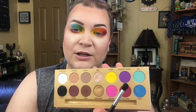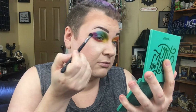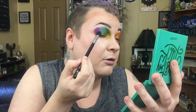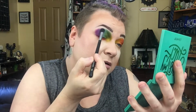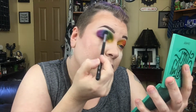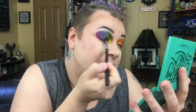So we're going to go in with the color Pageant Queen, which is a beautiful purple. I'm going to take the purple by itself and I'm going to go in this outer corner here. Now I'm just going to pick up Fishy with a little bit of Pageant Queen together, and I'm going to go right in between that line. It's going to give me that pretty blue that I really want. Again, I'm cleaning my brush off and I'm going to go in between these shades and blend.